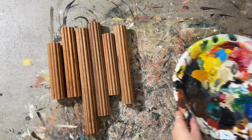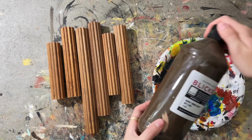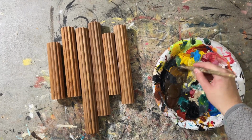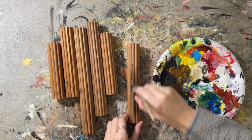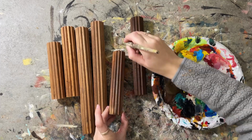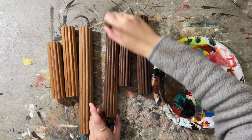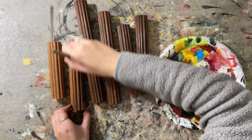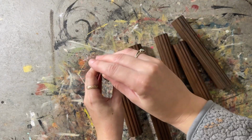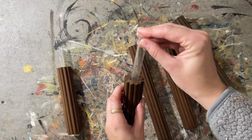Now, because of that whole churro debacle, I posted on my stories because so many people had DM'd me that they look like churros, and most people voted that I should stain them. So that's exactly what I'm doing. I stained them, well, actually I just painted them with acrylic paint. I made sure to get all the sides, and this was really nice because it evened it out. These had been sitting outside for forever, and I took these test tubes. They fit right in there, and that's it.